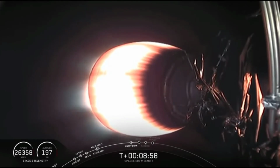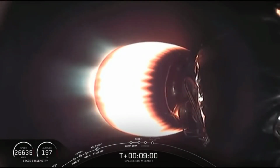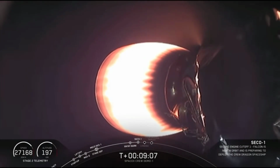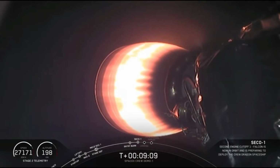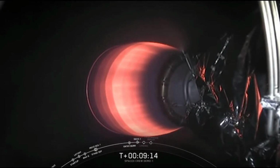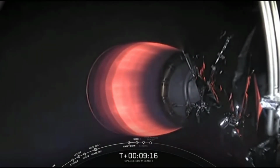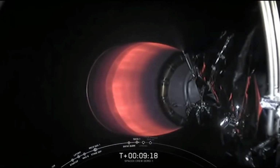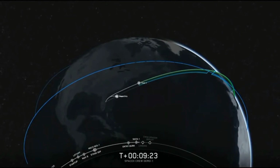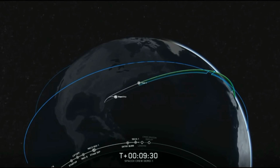VAC's throttling down for SECO. Stage 1 is transonic. And we have had a successful shutdown. All right. Stage 1 landing burn is supposed to start. At the start of that burn, stage 1 will be traveling at 275 meters per second. That single engine burn is going to bring that from 275 to 0.